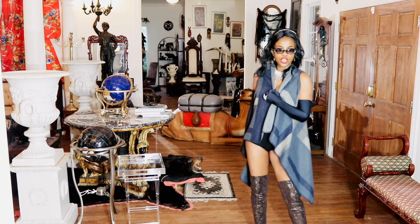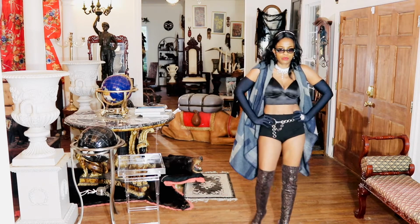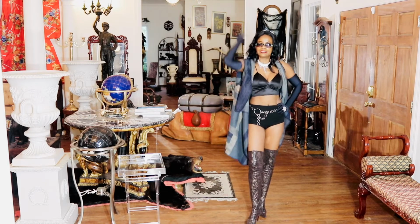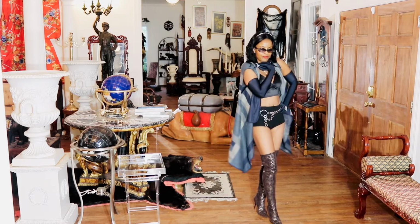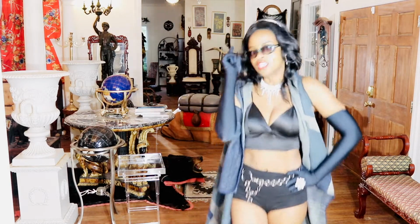This will look good for going to the office. You wear it with a blouse and then with pants, or with a skirt and thigh-high boots, and it will look amazingly splendid. Let's pop. So this is the look.